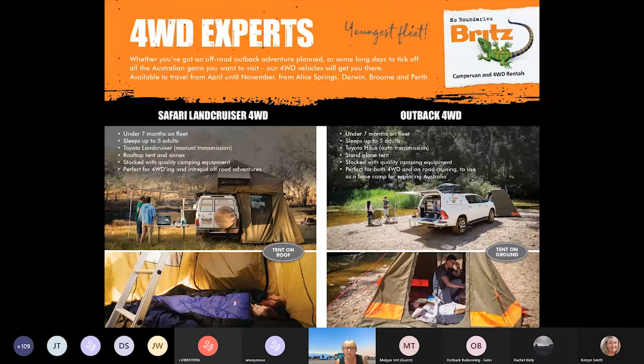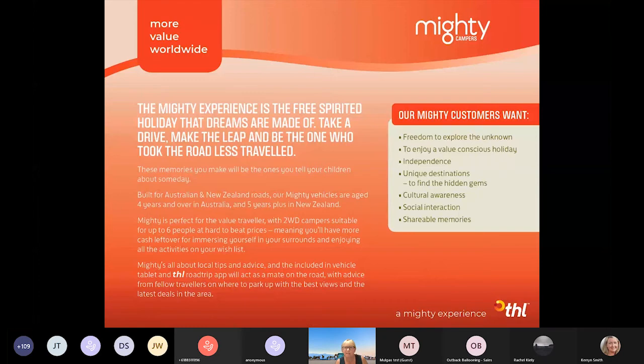And then we have two four-wheel drive vehicles available. These are new. We get them every year. They're beautiful and new, and they're available from the NT branches and WA this year only. We're not doing Queensland. They're great for adventure travellers. There's a choice of the rooftop sleeping or the tent on the ground. One's a manual vehicle and the other's automatic. And they come with kitchens that pull out of the back. But these don't have 240 volts, so these are for campers.